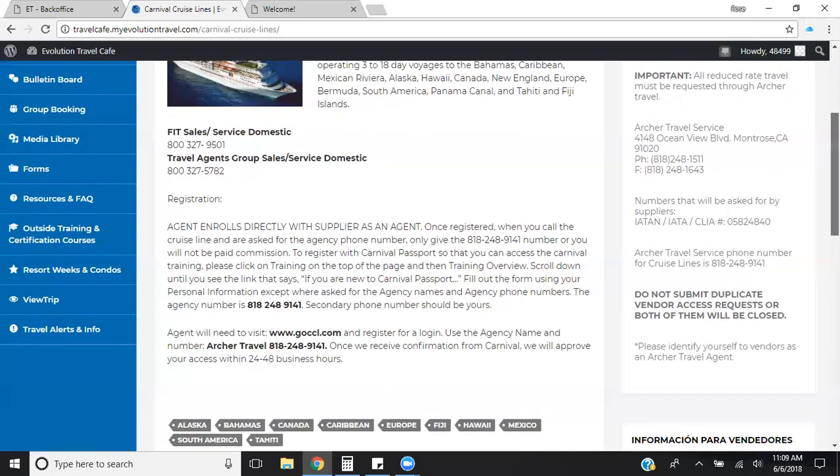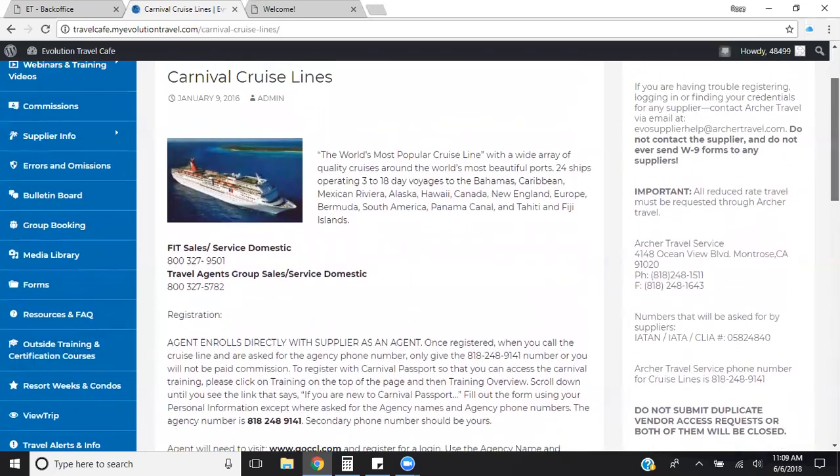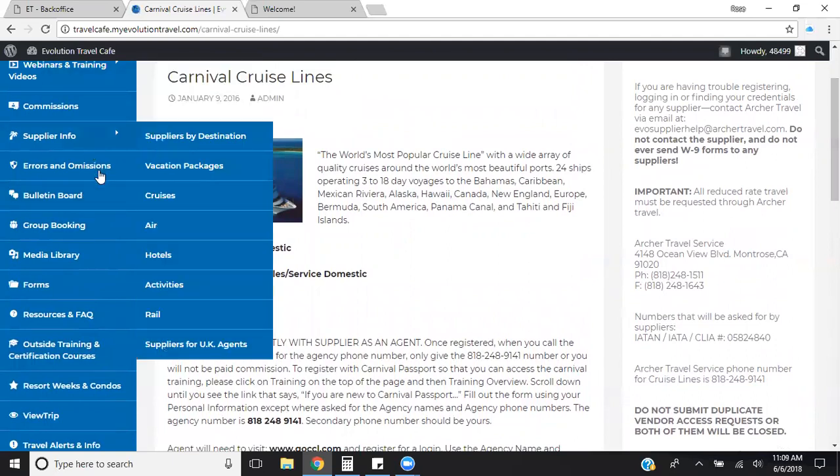That, once again, takes 24 to 48 business hours to get approved. If it's a weekend or a holiday, that will be delayed. Keep that in mind when you are doing this.